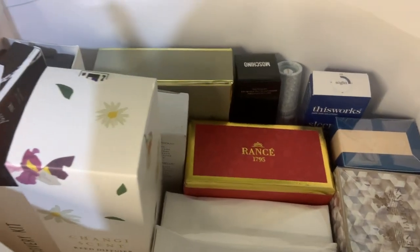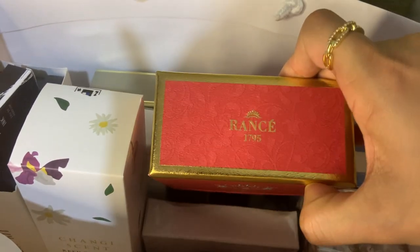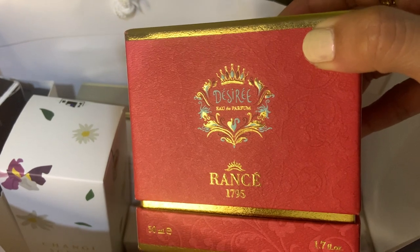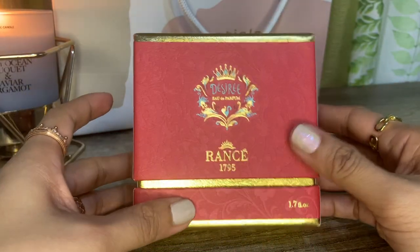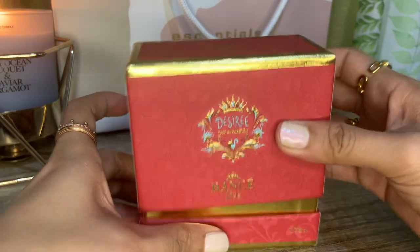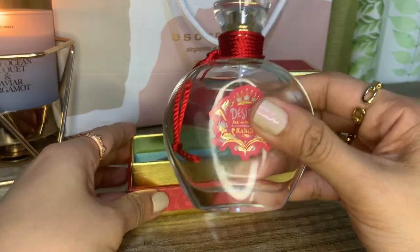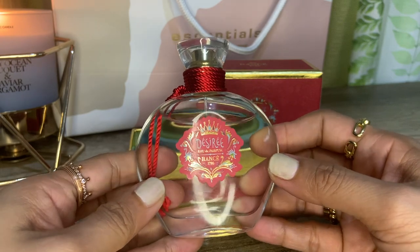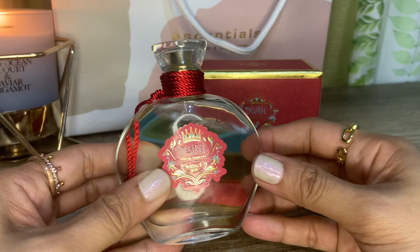And this is from the brand called Rancy, $17.95, and this is called Desiree. While the box looks rather fancy, the aesthetics of the actual bottle, let me show you, is rather simple and looks very vintagey, perhaps owing to the branding of Rancy as an old family-owned perfume house dating back to the 18th century. Well, I like the whole aesthetics.